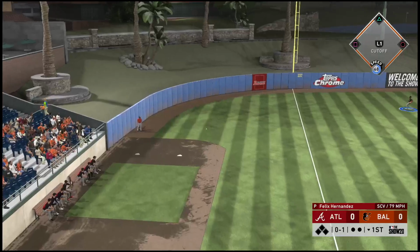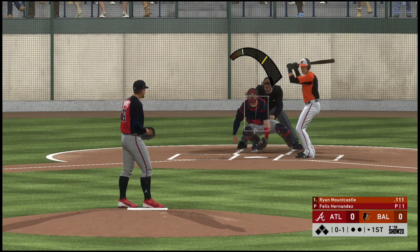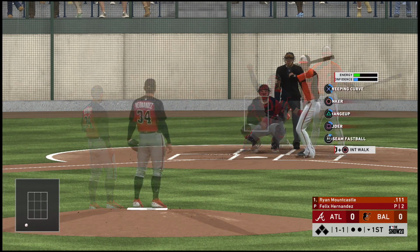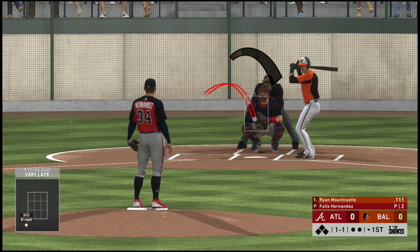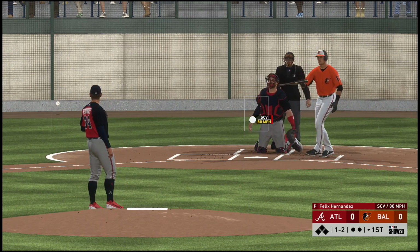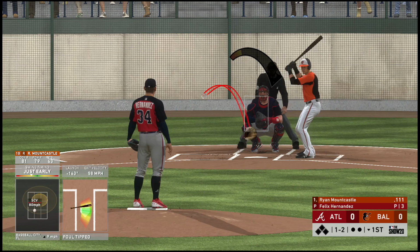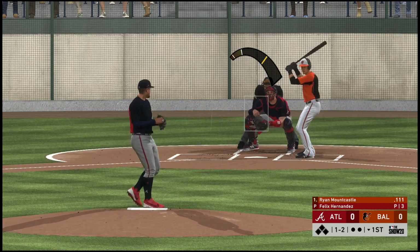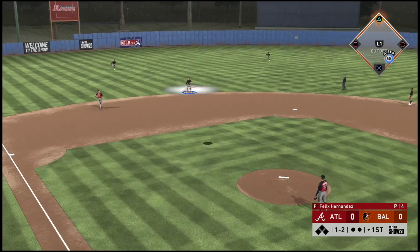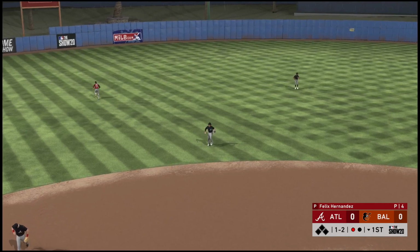Now a ball lined to the left side, but this is a foul ball. Down and away, ball 1. One and 2 now as that one's fouled off. Popped him up. Swanson into shallow left. He gets to it and makes the catch for the first out.